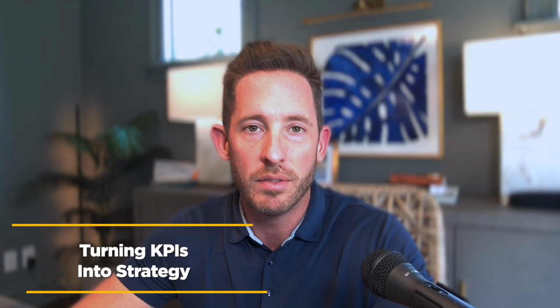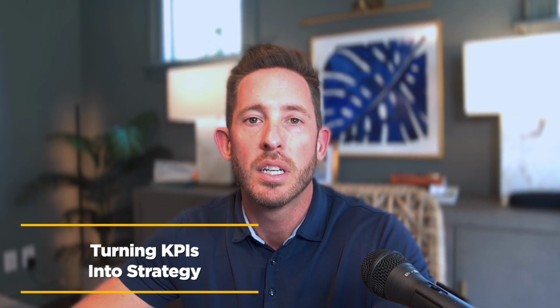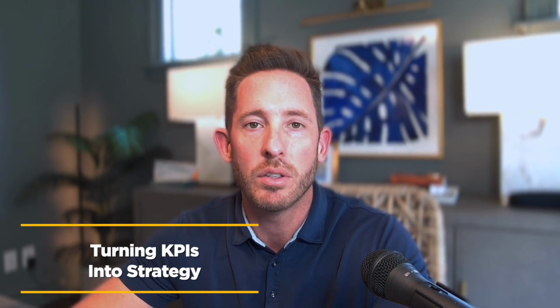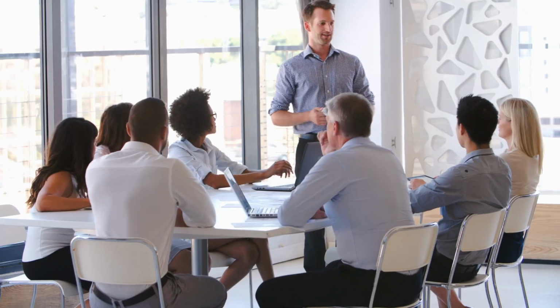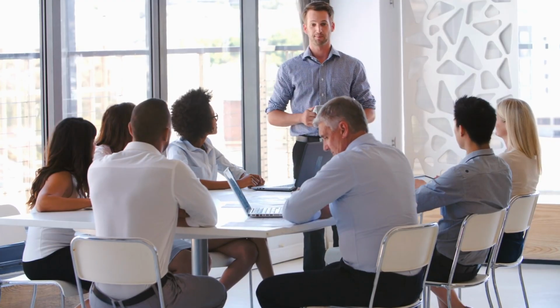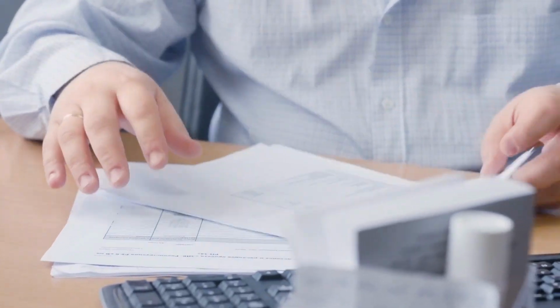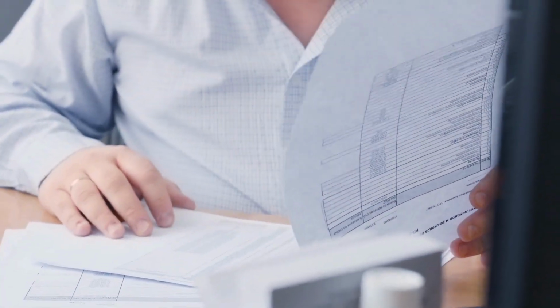Numbers by themselves won't move the needle, but action behind the numbers does. Here's how the employers that we work with use KPIs to actually steer their benefit strategy. It starts with quarterly reviews. Don't wait until your renewal. Review your KPIs every quarter. Track your per member per month costs as claims come in, along with preventative care and RX usage.